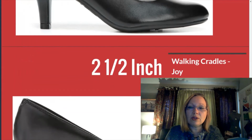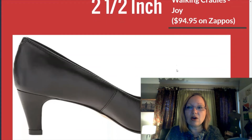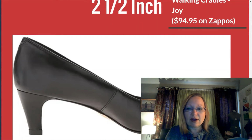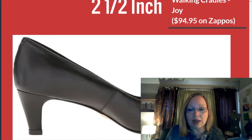And to go a little bit lower, this is a 2.5 inch shoe. This is called Walking Cradles. That's the brand. It's leather. It's $95, and you can get it on Zappos. I don't wear shoes this low. To me, this looks too low, but I may one day lower my heels again.